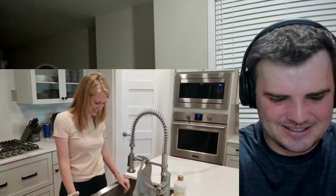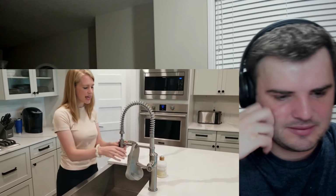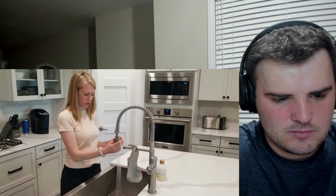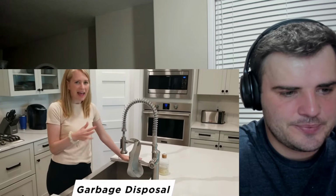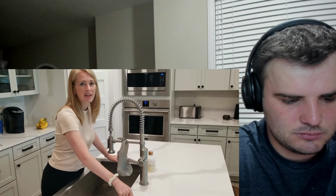Here we are at the sink, and not only is the sink really massive, and I don't see those really big sinks as often in France, but also when you turn it on, you've got this contraption here where you're able to move it, and you're also able to change the type of water. This is not something I see as common in France, but that's not really the big thing about the sink. The big thing is the garbage disposal. Almost every home has a garbage disposal. So pretty much you're able to put food down the sink, and then you turn it on, and it just blows all the food to smithereens.